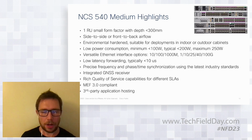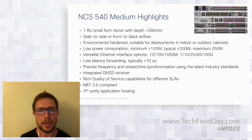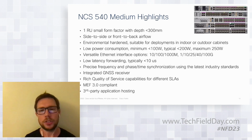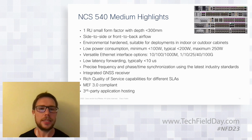Okay, some of the other highlights. There are a few variants, and of course many variables on what to choose for what. We have different airflow options, side to side and front to back. It's environmentally hardened to support high temperatures. It has a lot of different Ethernet interface options. That's Ethernet only, so no TDM interfaces at all right now. Low latency, since latency is key in next-gen networks, especially 5G. Everybody talks about latency and the new super critical services.